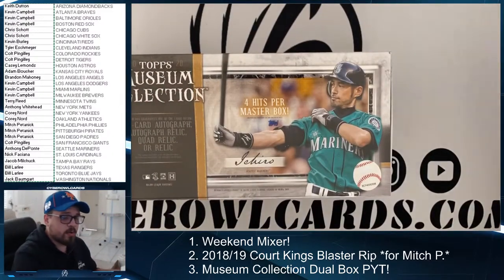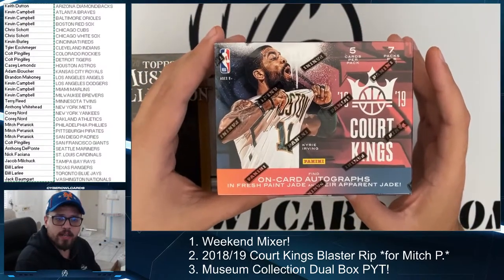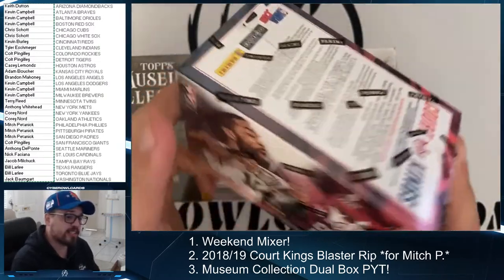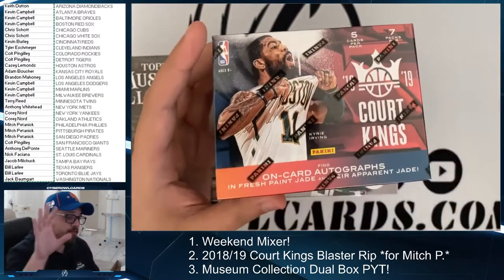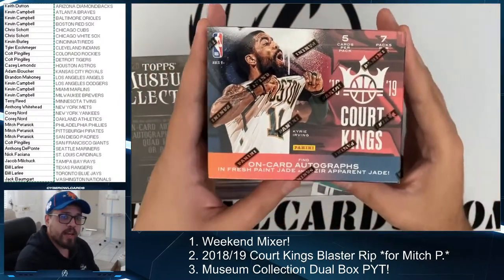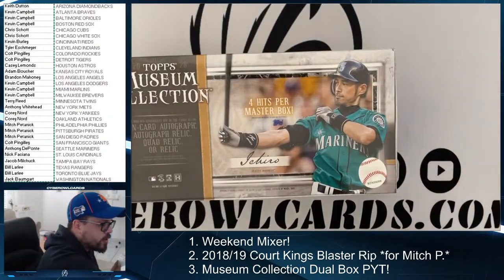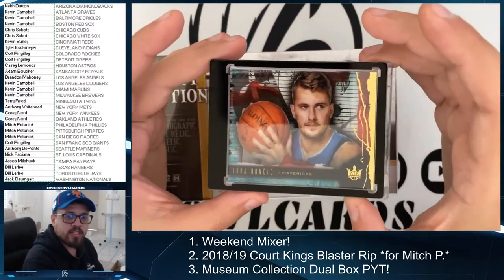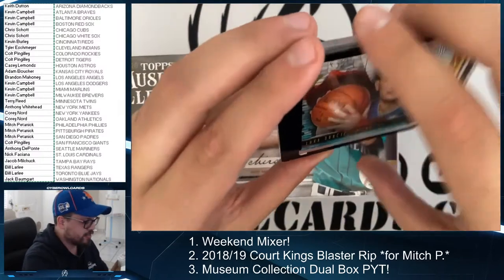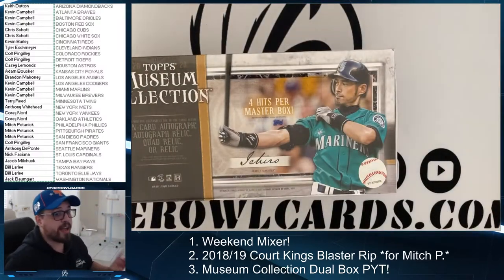We're going to follow that up with this blaster box of 2018-19 Court Kings. This is going to be for Mitch Patanik, also known as Monster Hits Club. Cool dude, at First Pitch Mitch on Twitter, another fellow breaker. He wanted me to rip this open live for him, so hopefully he gets something cool. I ripped one earlier myself and pulled this Luka Doncic Acetate Rookie. As you can see, you can see through it. So pretty stoked to see what he gets out of that. If he gets a Luka Auto, I'm gonna riot.